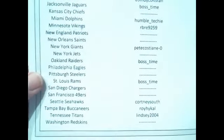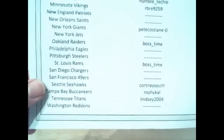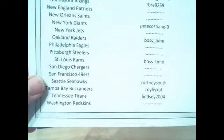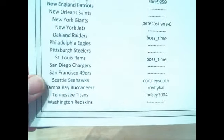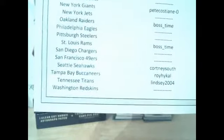Boss underscore times getting him a couple more spots. Raiders, Rams. Courtney South got the Seahawks. Roy Highcow's got the Buccaneers. And Lindsay 2004's got the Titans.